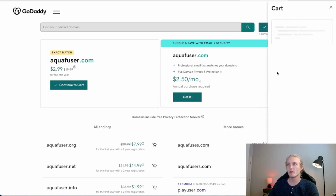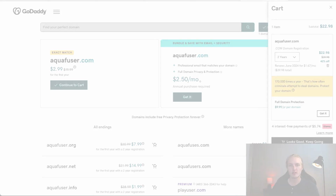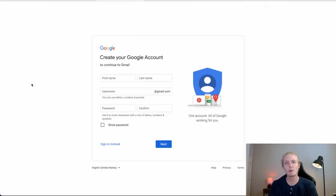Just click get now. And then I'm going to continue with the checkout process, and I will meet you on the finished page. All right, so once you finish purchasing your domain, the next thing you need to do is create a Gmail account. Now, I like to do this just because I like to keep everything separate from my main accounts, from my email accounts, and eventually you'd want to create a separate business bank account. So let's jump in here.